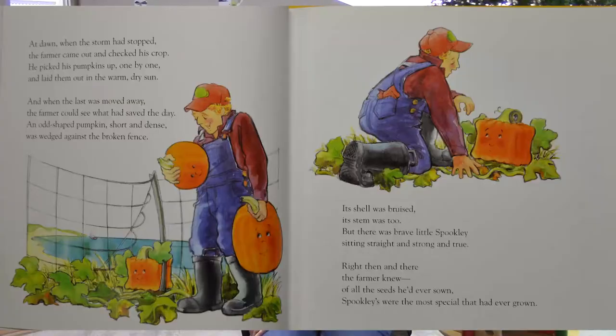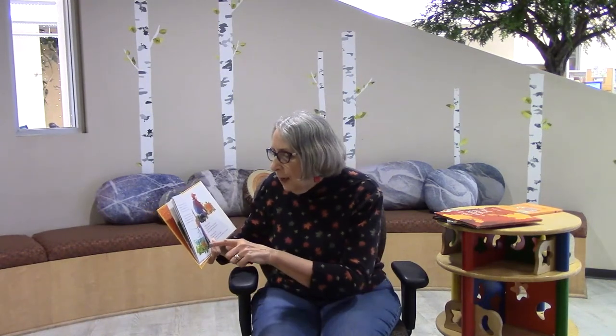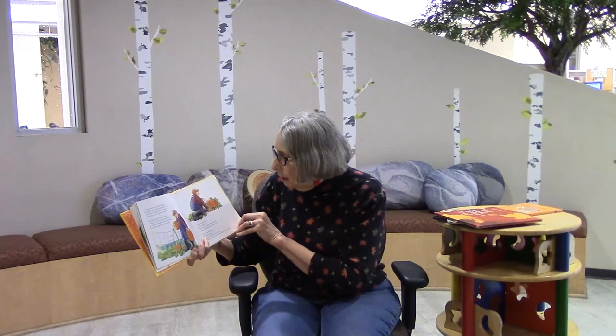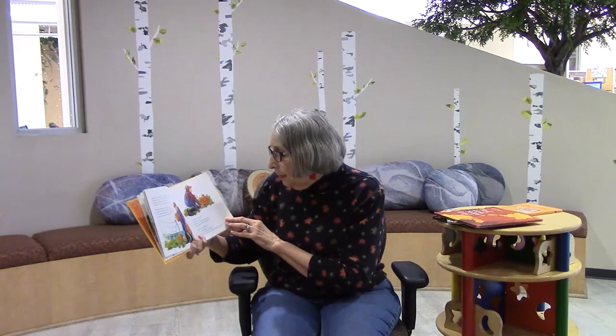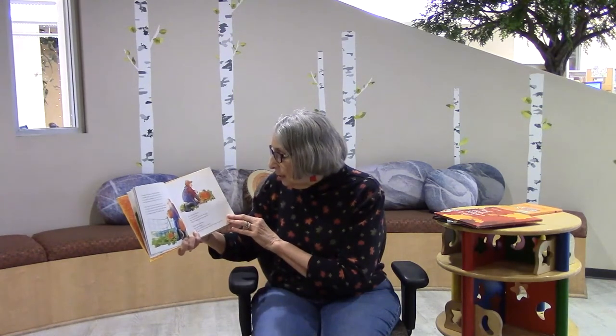At dawn the next morning, when the storm had stopped, the farmer came out and checked his crop. He picked his pumpkins up one by one and laid them out in the warm, dry sun. And when the last was moved away, the farmer could see what saved the day. An odd-shaped pumpkin, short and dense, had wiggled in and wedged against the broken fence. His shell was bruised, its stem was too, but there was brave little Spookly sitting straight and strong and true.